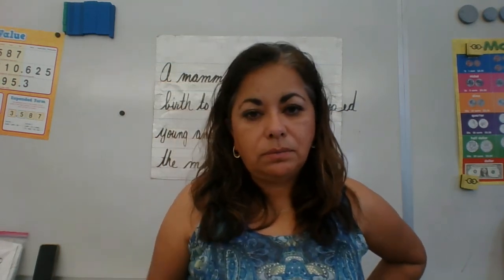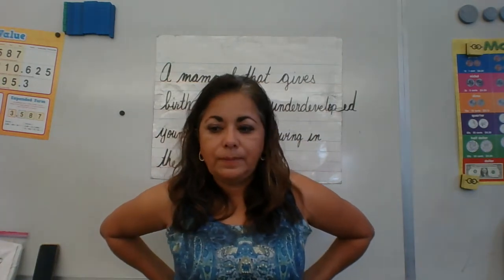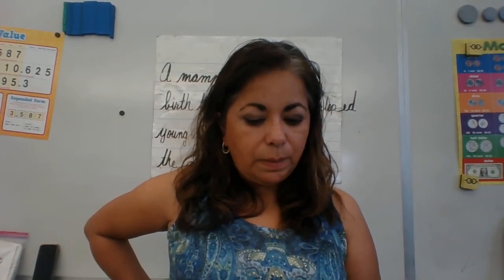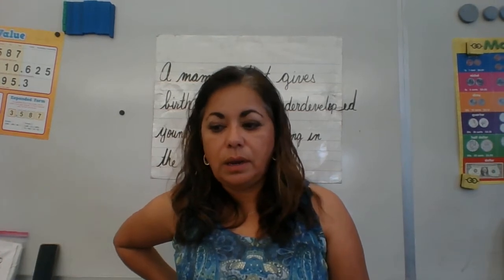Number 3, is a marsupial a mammal? Is a marsupial a mammal? We answered that in question 1. It's a yes and no answer. Okay. Number 4, what is a baby kangaroo called? I'm not going to write the answer on the board because if you're following me while we're reading, you will see what it says. A newborn baby is called a joey and it is naked and blind. All right, you can just copy that word into your book.